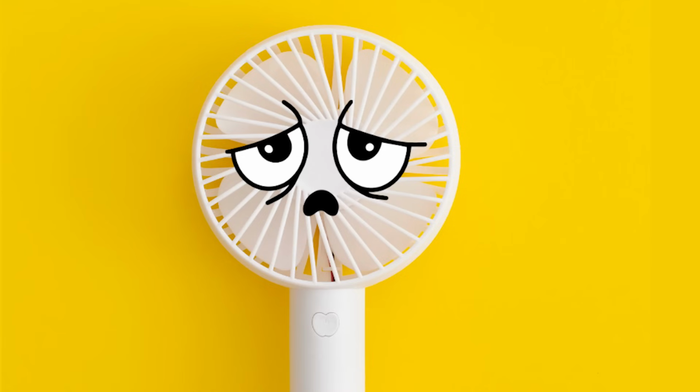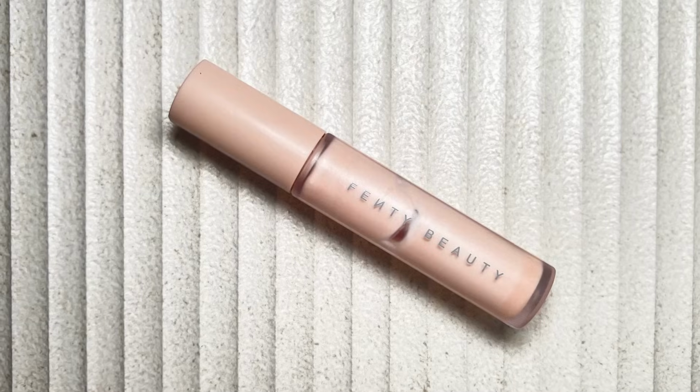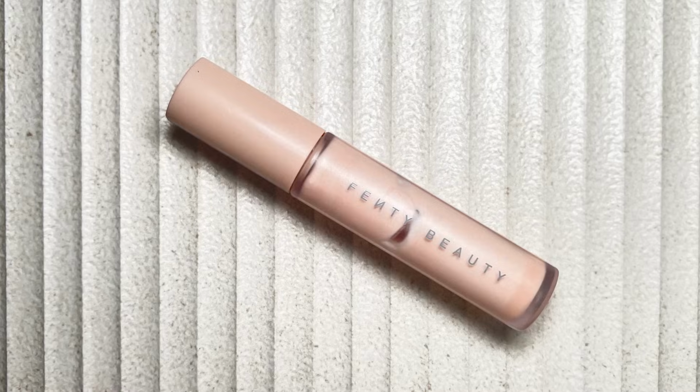I think I need to put new batteries in this. It's looking tired. My favorite eye primer after all these years is still the Fenty Beauty one. It just ensures that my eye makeup stays on there flawlessly all day. It's quite waxy, so it's really good for us people with oily eyelids. I like to just put it down the center of my eye just like so, and then I'll rub it back and forth with my fingertip.